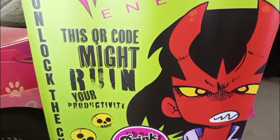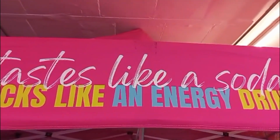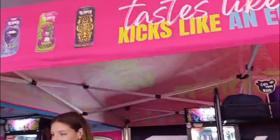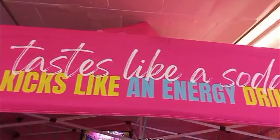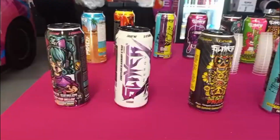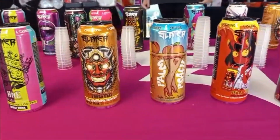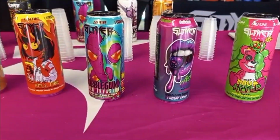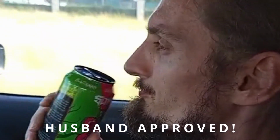And they would be Slayer energy drinks. Now guys, I was very happy to have found this stall because my husband likes his energy drinks. And the best part about this stall for me is that each of their energy drinks is sugar free, guys, because my husband has decided to go the sugar-free route, so that was an absolute bonus. And what I love about their energy drinks is they have so many unique flavors, and the most important thing for me is the fact that each can has a design that was designed by local artists, guys. And that for me is super awesome. Like, I love that. Each can's art is 100% unique.